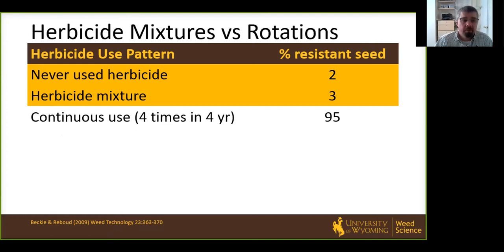Okay, so this is actually some data that Hugh did up in Canada, where he put this to the test. He went out to a field and seeded field pennycress on a grower's farm. And he spiked that field pennycress with 5% ALS resistant seed, just using that as a marker to see how resistance spreads over time.